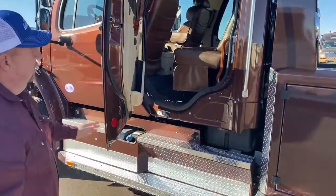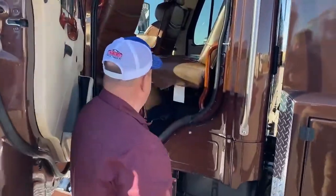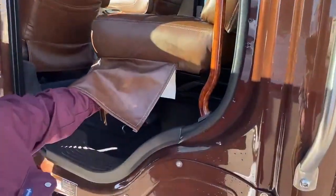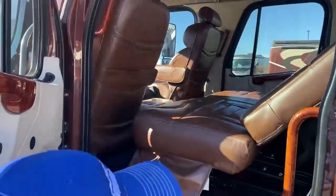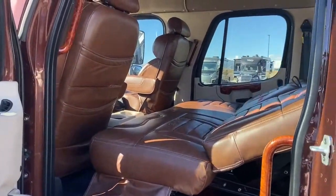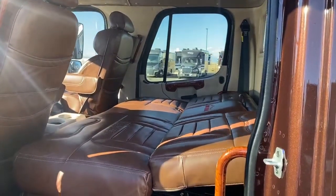When we take a look at the back seat of the truck, just as all haulers, that back seat does make down into a bed with just the flip of a switch. Now, I did check with the Colorado DOT, and this does meet all requirements for a bed.